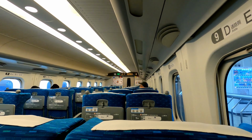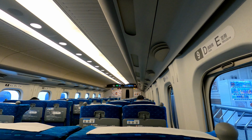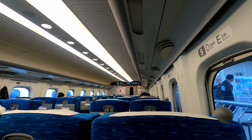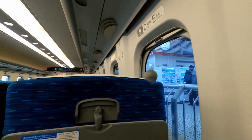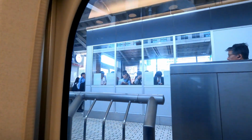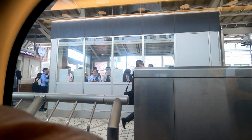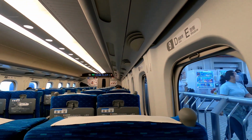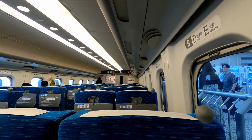Super Express bound for Shin Osaka. We will be stopping at Shinagawa, Shin Yokohama, Nagoya, and Kyoto stations before arriving at Shin Osaka Terminal. Cars 1, 2, and 3 are for passengers without seat reservations. This train is completely non-smoking. Please refrain from smoking anywhere on the train. Hazardous items are prohibited on stations and trains.